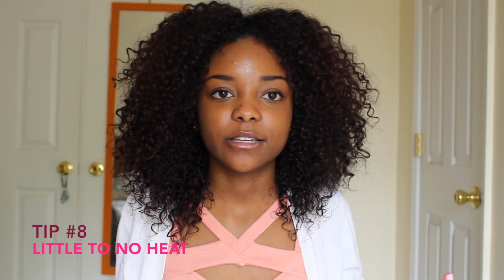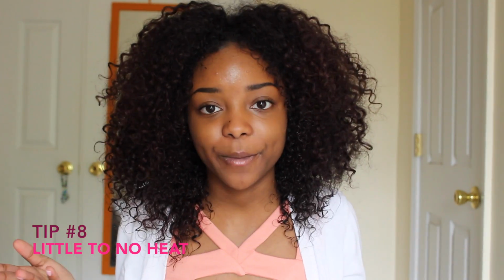Okay, so the next tip that I have for you guys is to use little to no heat. Heat is the number one setback, I believe. If you straighten your hair regardless, having curly hair, it's going to alter your curl pattern a little bit. And it may not even alter it that much to where it's noticeable. Every 3 days, whatever it is that you do, that can really have an effect on your hair growth.